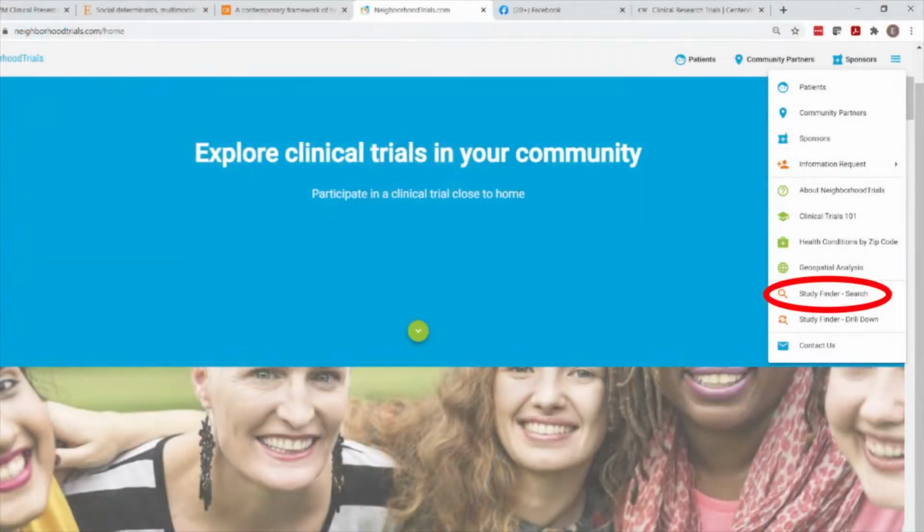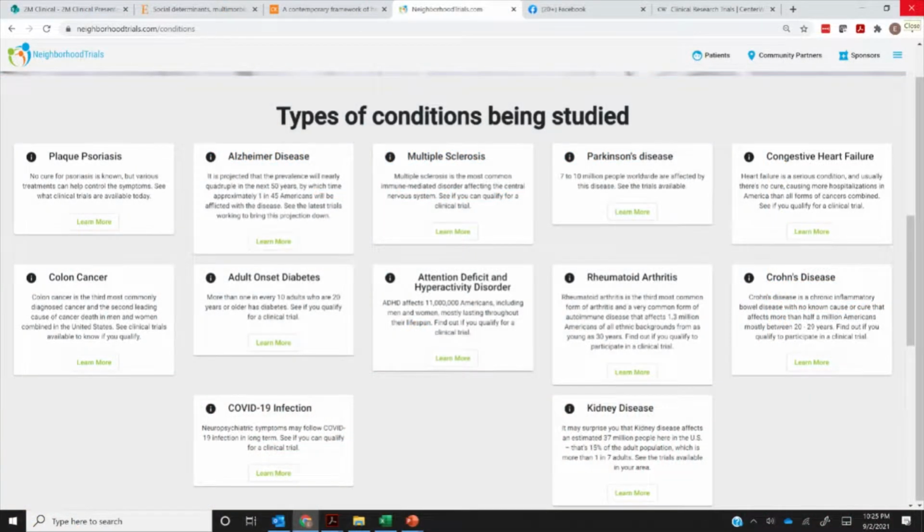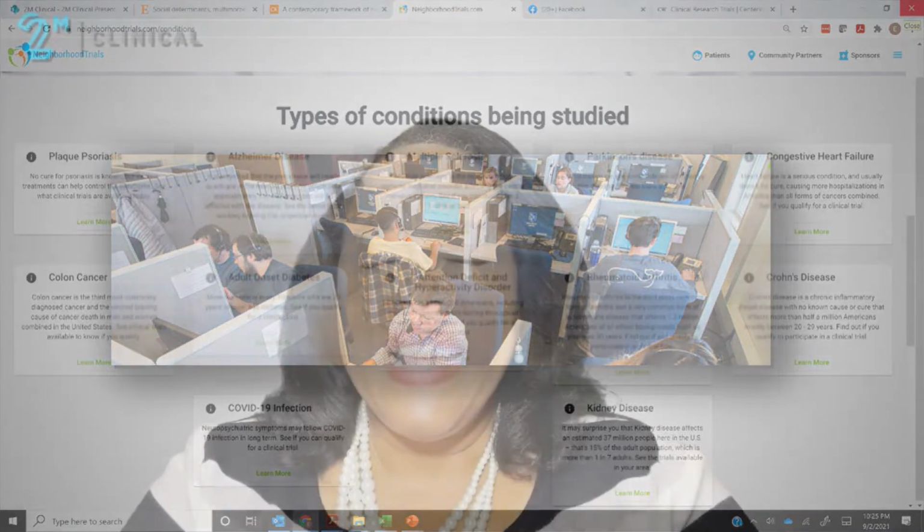accessible to all. Visitors can use the neighborhoodtrials.com platform to find potential clinical trials by their zip code or search by featured conditions. Patients provide contact information, and 2M Clinical's Patient Engagement and Survey Research Center can add people power to facilitate the patient engagement cycle.